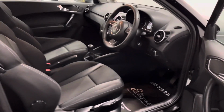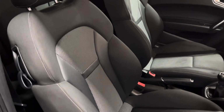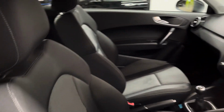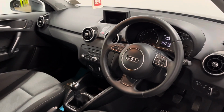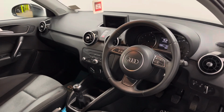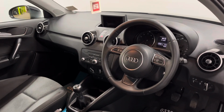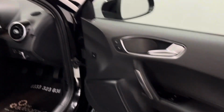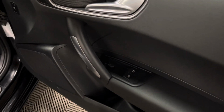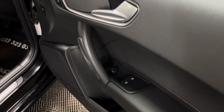As you have a look inside, you've got your sports seats there, which are really supportive and with the lighter grey trim going through the centre. Also on the Sport you have the leather steering wheel and that's really nice to hold. A few other features like I mentioned, you've got your CD player there in the centre with the air conditioning controls below, and this car also has the multifunction steering wheel controls there as well. And then on the driver's door card just down there you've got your electric mirror switch and also your two front window controls.